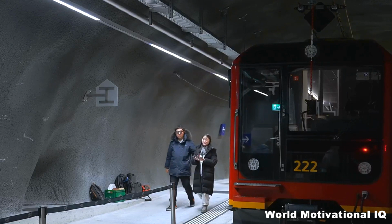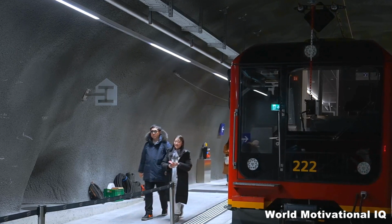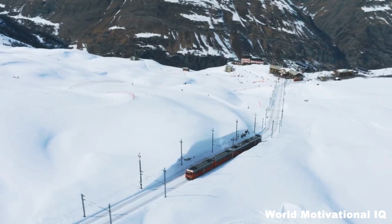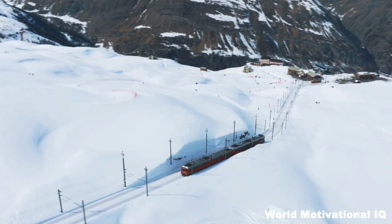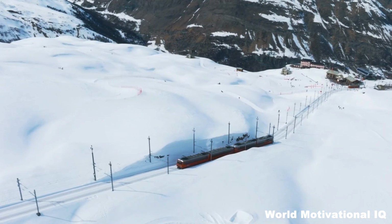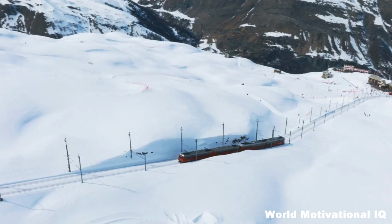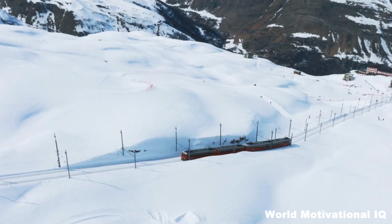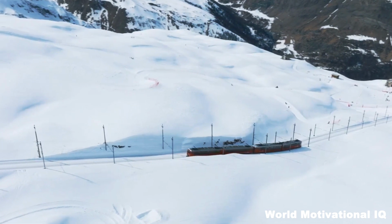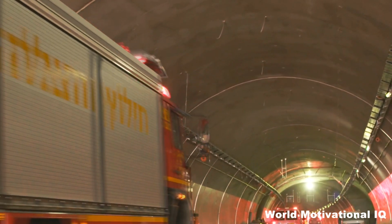This tunnel isn't just a marvel of engineering, it's a testament to human resilience. It's proof that with determination, ingenuity, and a whole lot of dynamite, we can overcome even the most daunting obstacles. This tunnel is more than just a passage through a mountain, it's a symbol of progress, a beacon of human achievement. And so, as we emerge from the darkness into the brilliant Swiss sunlight, we leave behind a monument of steel and concrete carved into the very bones of the earth. A journey that began deep in the heart of the Swiss Alps ends in admiration of an extraordinary feat. The Gotthard Base Tunnel, a testament to the limitless boundaries of human engineering.